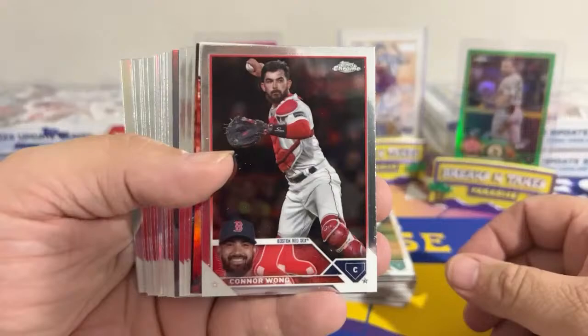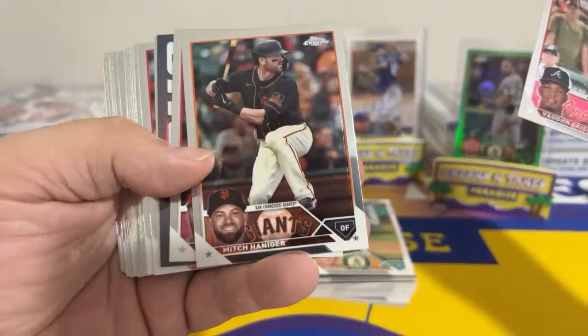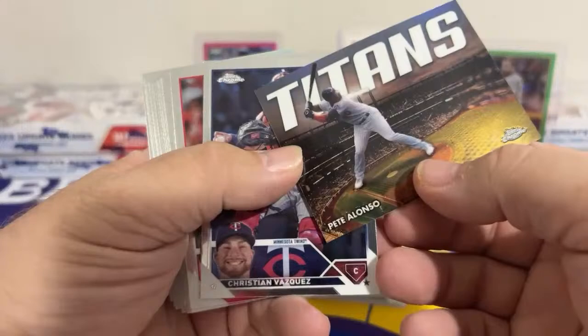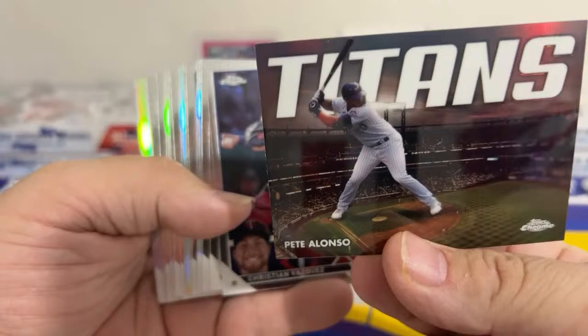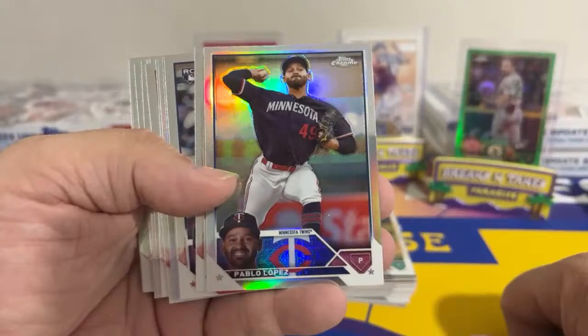Wong. Julio on the future stars. Harper on the action stars. Grissom. Bachman, Pete Alonso on the Titans. God, that doesn't even look like Pete Alonso in the picture. Doesn't look like his stance. Doesn't look like him at all. That's crazy. Pete Alonso, Titan. Christian Vasquez, Ixella. Then Pablo Lopez on the refractor.